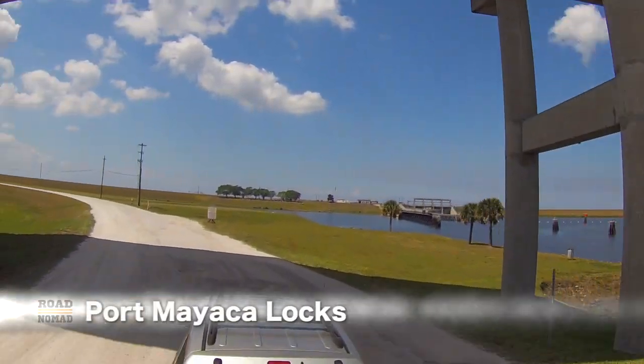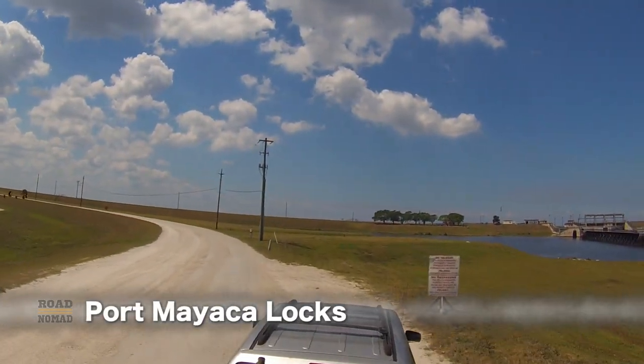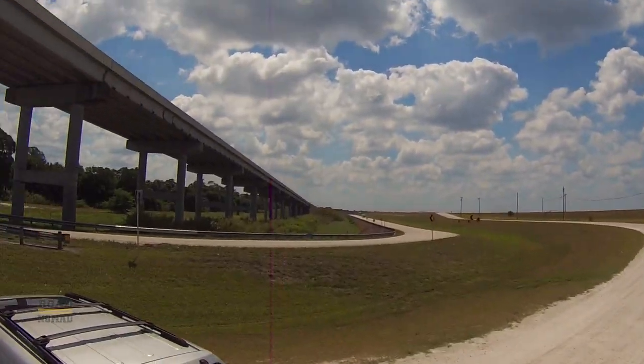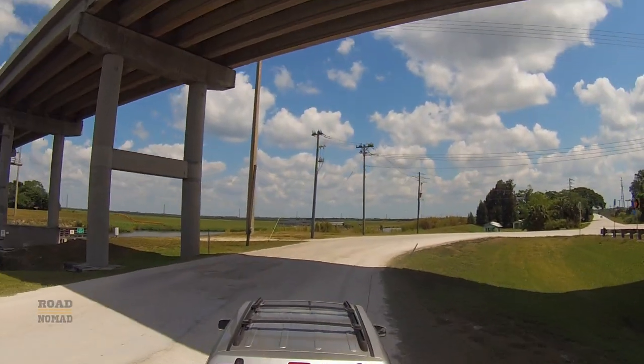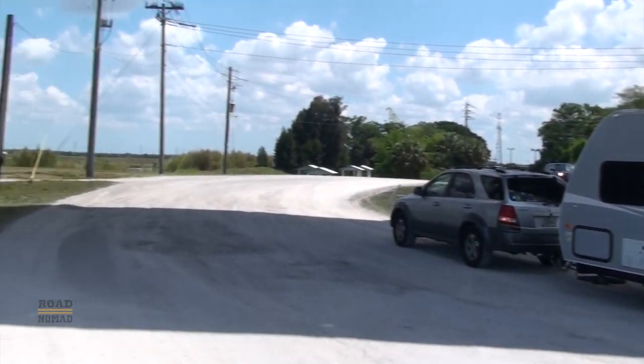I think we've made a wrong turn. This seems to be a construction site. There is a no trespassing sign, so maybe we should turn around. It feels like such a nice place for a picnic, though.